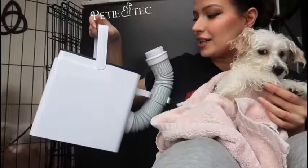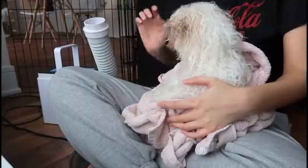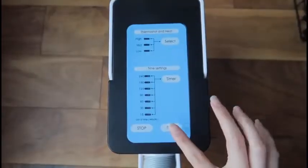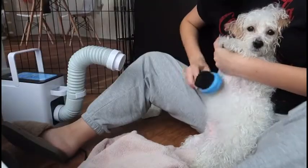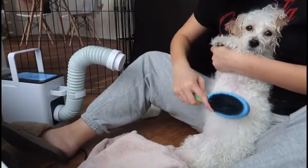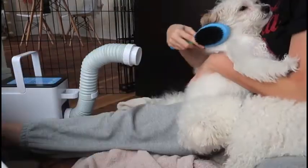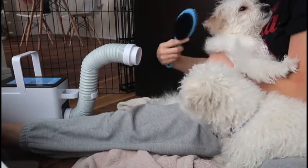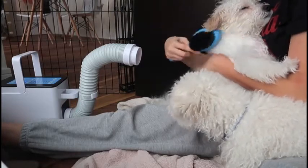Machine right here. It's by a company called PetieTec, and I love it because it makes the whole drying process so easy. It's a low noise drying machine for doggies. I've been loving it because it's not as loud and obnoxious as a blow dryer. It would never stay this still with the regular blow dryer. Oh my God, he would run away so quick.